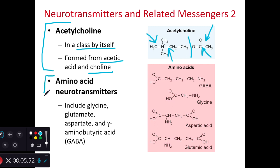We can also have amino acid-based neurotransmitters. And as we're looking at these amino acid-based neurotransmitters, they're, well, based off of amino acids. They include glycine, glutamate, aspartate, and gamma-aminobutyric acid. Gamma-aminobutyric acid is a mouthful, so a lot of times people will say GABA instead.